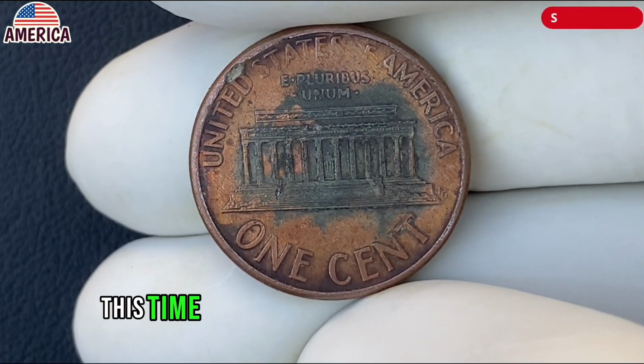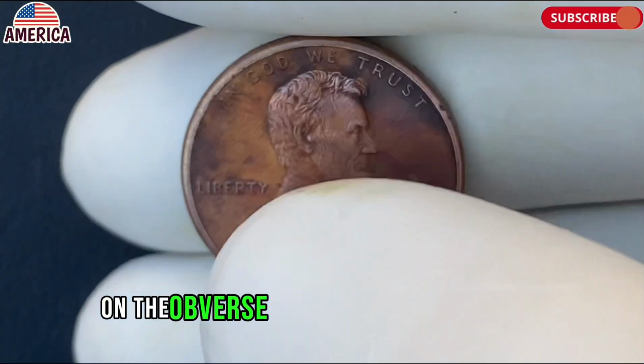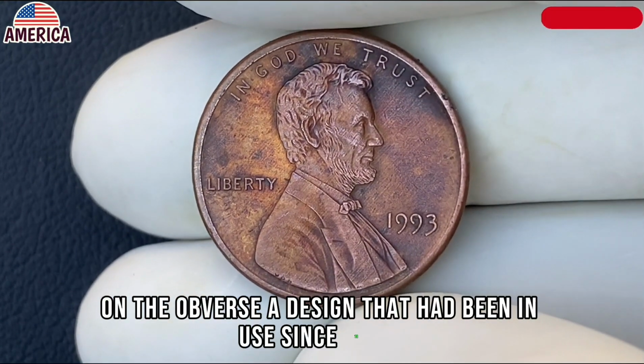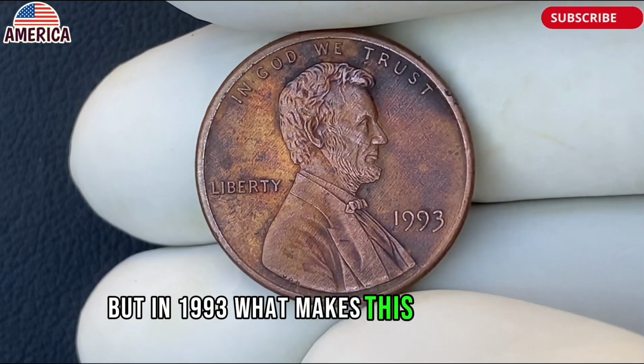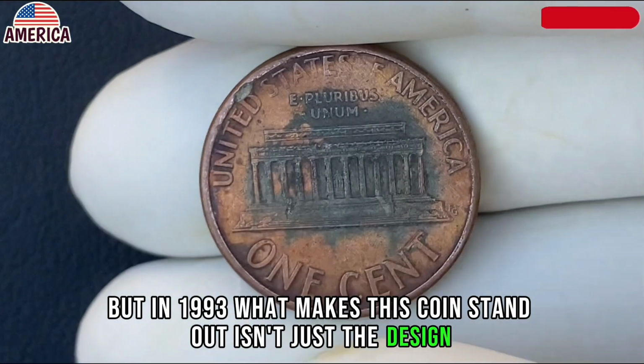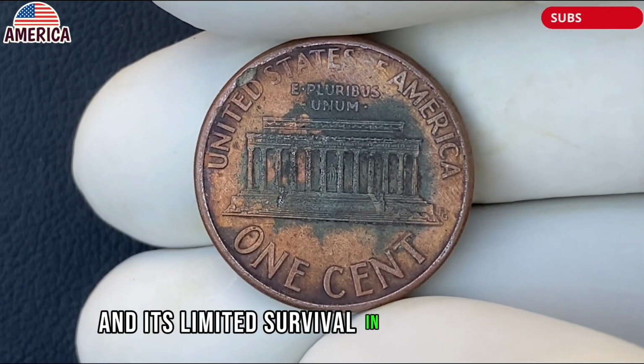At this time, the U.S. Mint was continuing the legacy of Abraham Lincoln on the obverse, a design that had been in use since 1909. But in 1993, what makes this coin stand out isn't just the design, it's its rarity, the minting process, and its limited survival in mint condition.